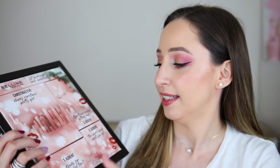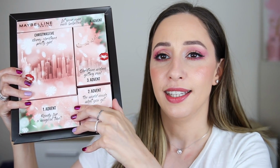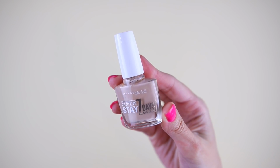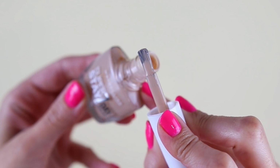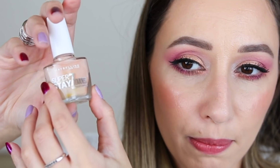And let's find day number 2. It's this. Come on. Oops. I'm going to say a nail polish because it is a little bit heavier. Oh my god, I'm right. This one is the Super Stay 7 Days Gel Nail Color. It is in the shade Suit Up 922. It is a little bit yellowy at the base, so I'm guessing we need to shake it.